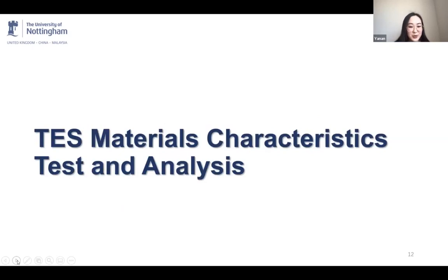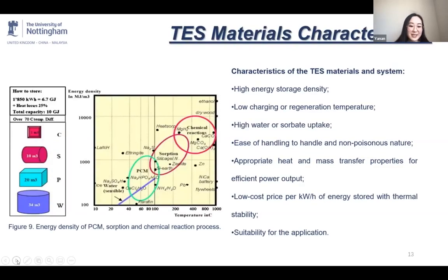So how do we choose the TES salt? This usually depends on the energy density of the materials. For example, this figure shows the energy density of some energy storage materials. Usually we want to choose the energy storage material with the highest energy density.